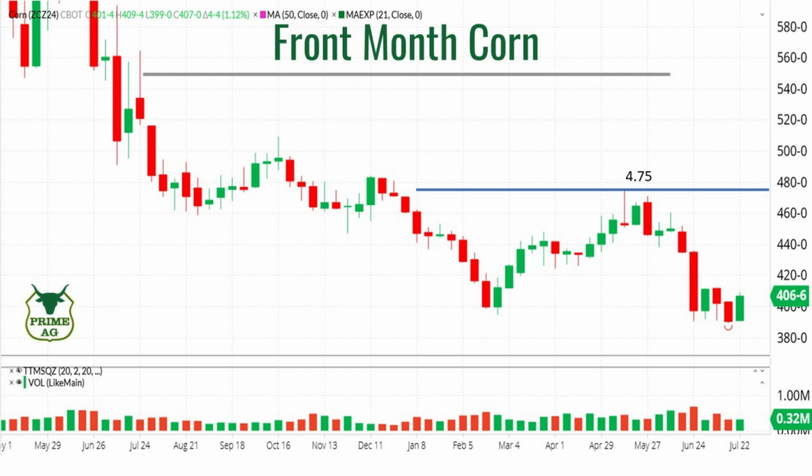Here's front month corn. Since the first of the year, we have not had a weekly close above that 465 area. We've hit 475, but no closes higher than 465. So for us, it's reasonable to sell a 460 call. It's something that we could live with, as front month corn has really struggled to move much above that.